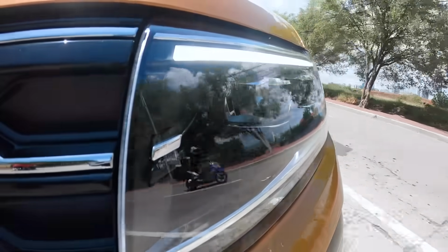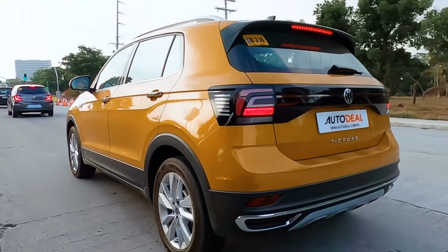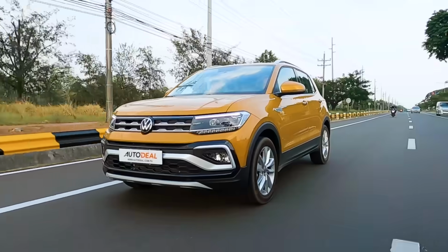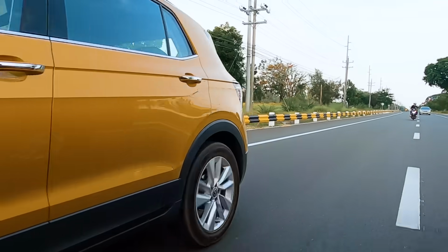Sound insulation is good in the city. Louder vehicles will obviously still make their presence known in here. But as for road noise and engine noise, it's not a huge problem. On the highway though, expect wind noise to make its way inside the cabin above 80 to 85 kilometers per hour.